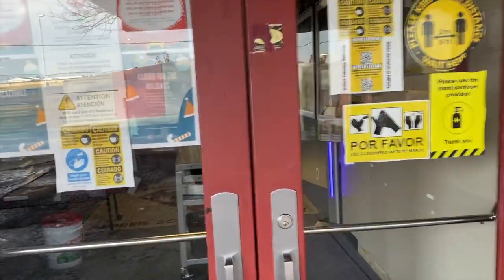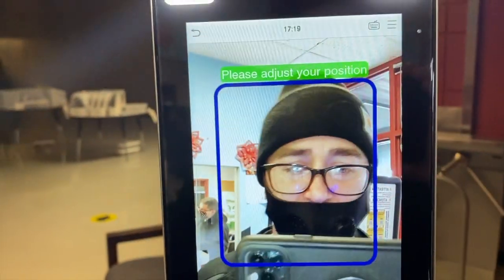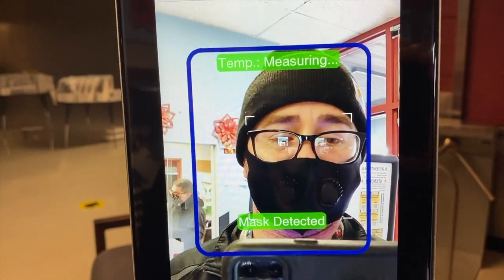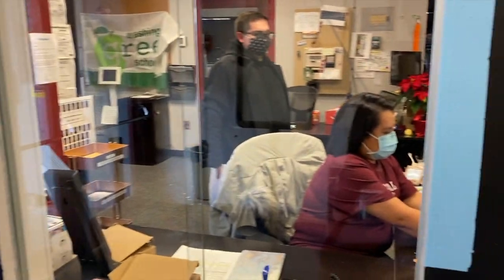If you are late and school has already started, you should come to the office. If you do need to come into the building, this will take your temperature and say whether you have a mask on. You need to sign in, sanitize. Do not enter the office, talk to the secretaries through the plexiglass.